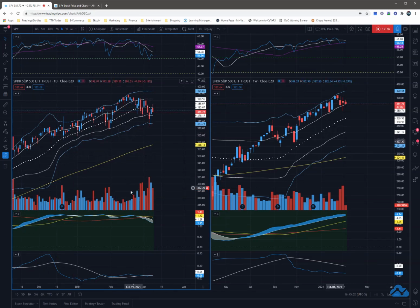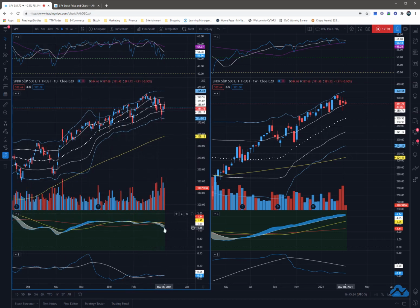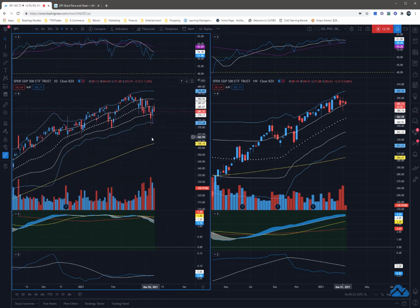This volume is steadily increasing. You can see it's getting higher and higher and higher, which shows you the amount of pressure in this area as far as selling is building up. And sooner or later, it's going to blow, and that volatility is going to pick up, and this is going to swing very hard to the downside. So I would be very careful. Even looking at the daily chart, if you look at the PMO, it is turned downwards to show you that momentum is picking up to the downside. So this isn't moving to 400 anytime soon.